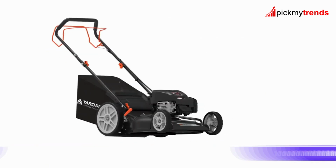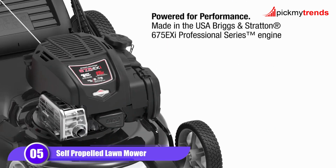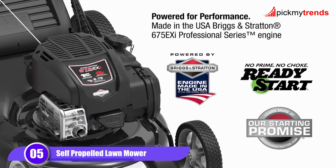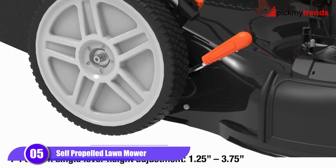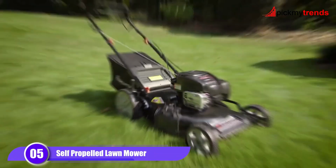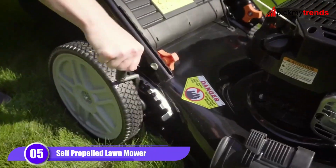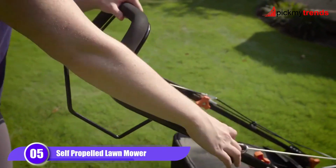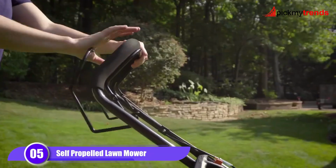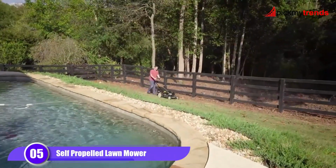Briggs & Stratton's self-propelled lawnmower combines power and durability for a superior mowing experience. Featuring a 150cc gas engine with ready start technology, this mower offers effortless starting every time. With a 22-inch steel deck, adjustable cutting heights, and 3-in-1 functionality, it's perfect for tackling any terrain.